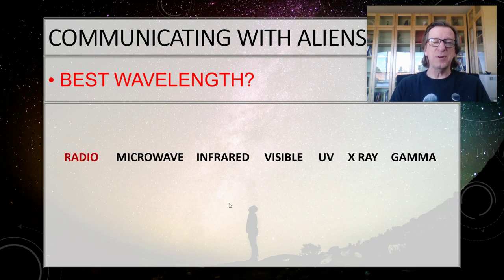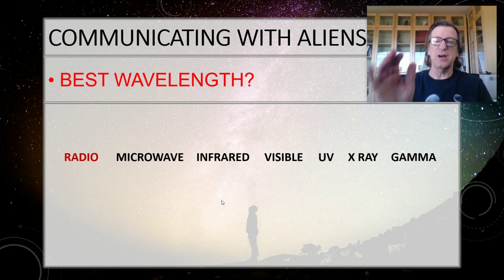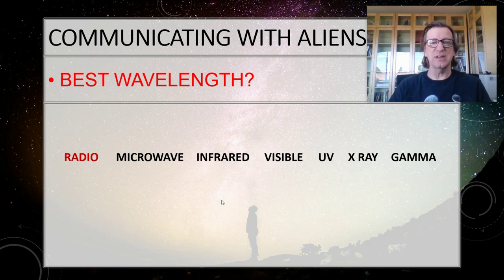So probably your best bet is actually going to be radio. Radio is something that we can pick up throughout the galaxy. It penetrates through all of the stars and the gas and the dust. It's going to penetrate down to the surface of the planet. It's easy to produce, it's cheap, and it doesn't require a whole lot of energy. So it meets pretty much everything we've got.